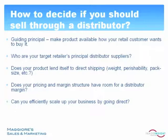But if you are selling apple juice, it's going to be kind of difficult for you to sell to the stores via UPS or FedEx Ground because you have to watch out for damages and the weight and everything else, and it would be cost prohibitive.